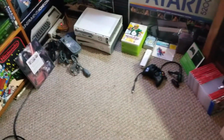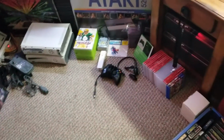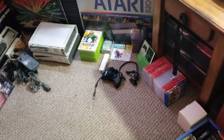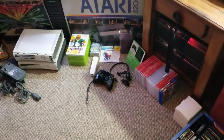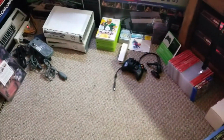more destruction on GameStop's part, destroying a lot of games. Most of the stuff that I could have gotten out of the dumpster was destroyed. There were lots of good games, controllers, and things like that. But I still managed to get some stuff.